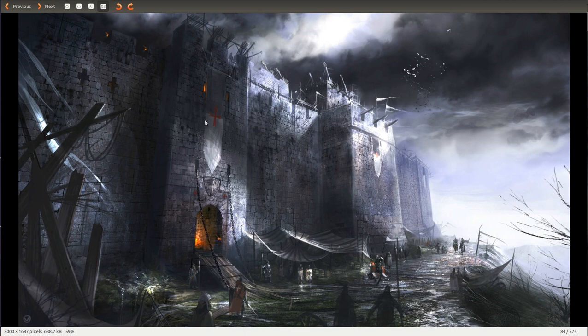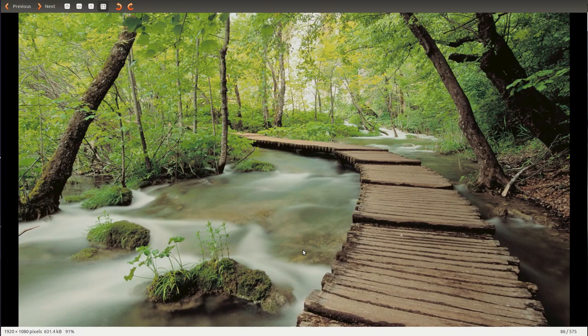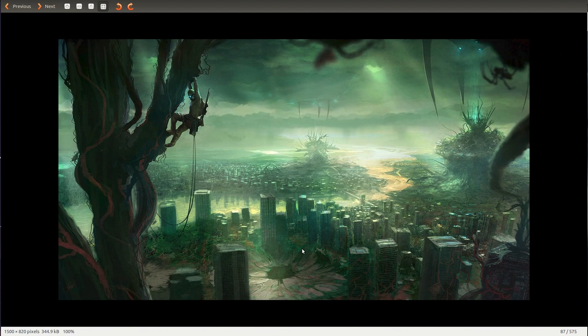Crusader Castle. You can see the Crusader's Cross right here. The Washington Monument in a pretty bad shape. Once again, I guess this is from Fallout. And a walk through a gray swamp. Very pretty. And a guy climbing a tree. Platforms of trees.